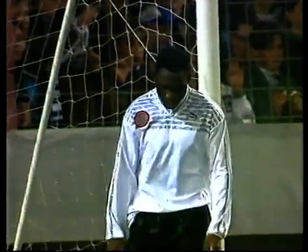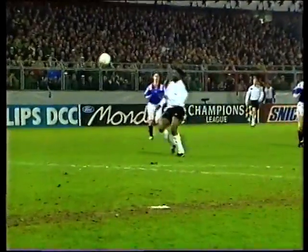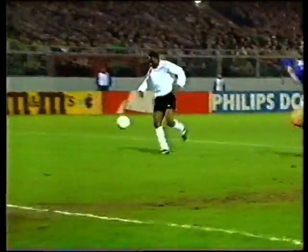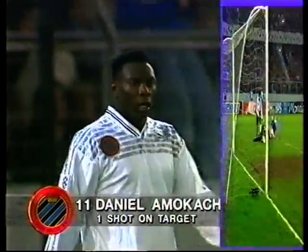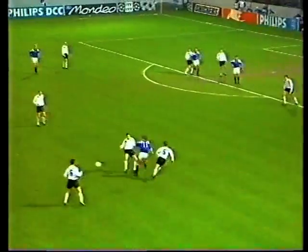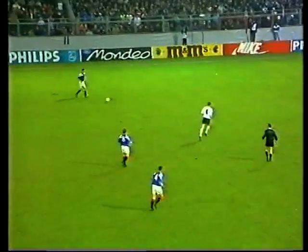Well, David McPherson just didn't have the legs to get back with Amakachi. Well, this is just one of the problems that happens when you're chasing the game. One minute, David Verlinden's made a fantastic save for David McPherson. David McPherson can't get back. Amakachi on the break. A great chance for Brugge, but good goalkeeping by Andy Gorham.